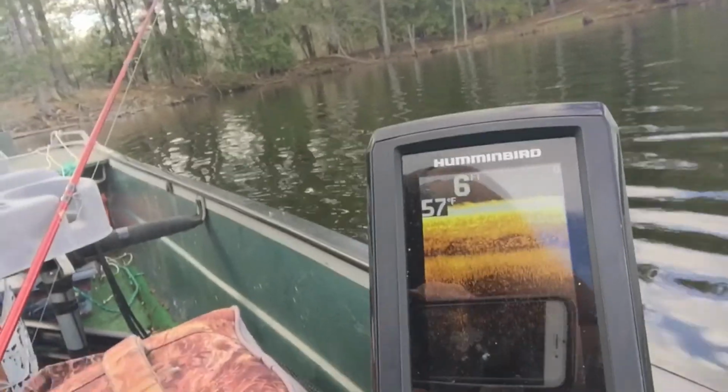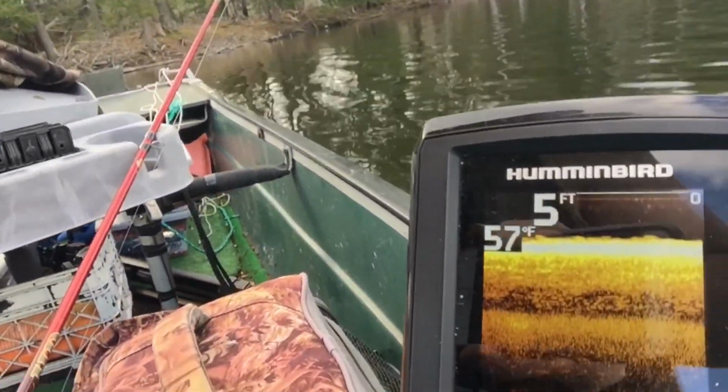Welcome back to another episode, you guys. Today we are finally out on the water. We're actually not on the Androscoggin today, but we are out at a little pond where the bass should be moving around. Right there. Hopefully you guys can see that. Maybe not.